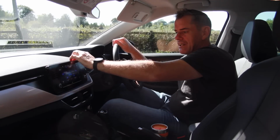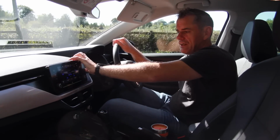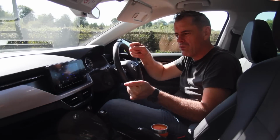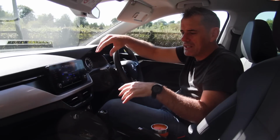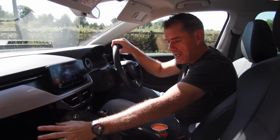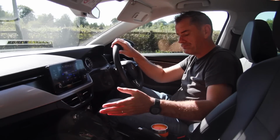I'm not keen necessarily on this touch screen thing here. It looks like it's plugged in, like I'm going to be able to unplug it and bring it with me, but you can't. I'd rather it blended a bit more into the screen, but that's okay. It works, it's fine. And I have a really big glove box on that side, which I quite like.